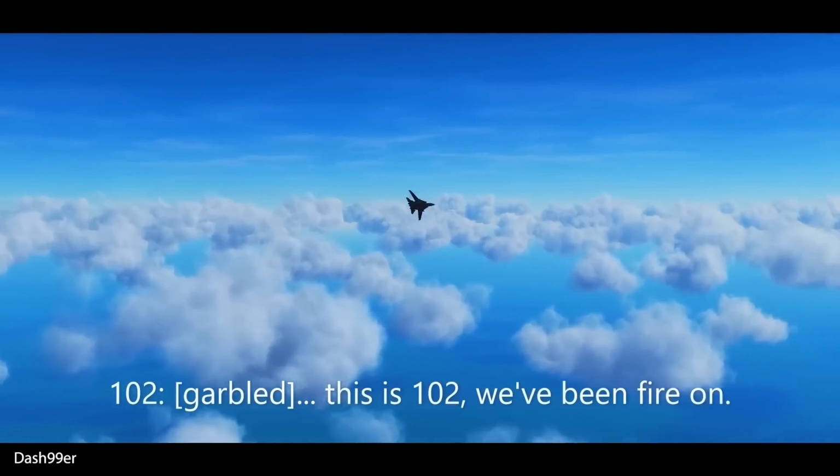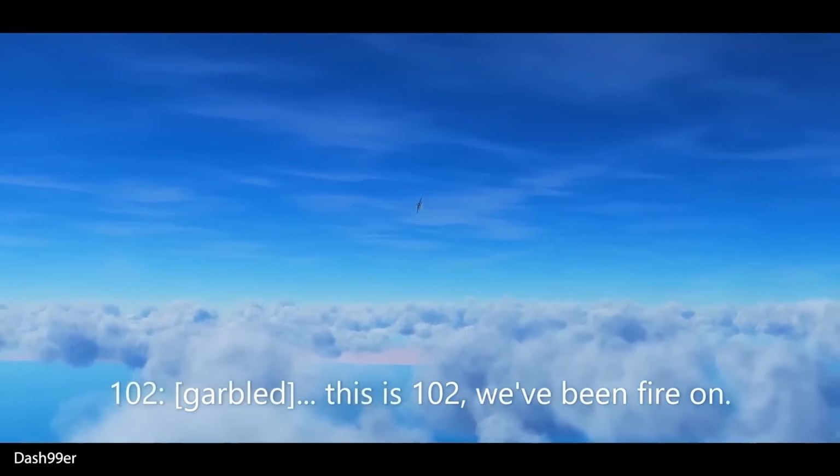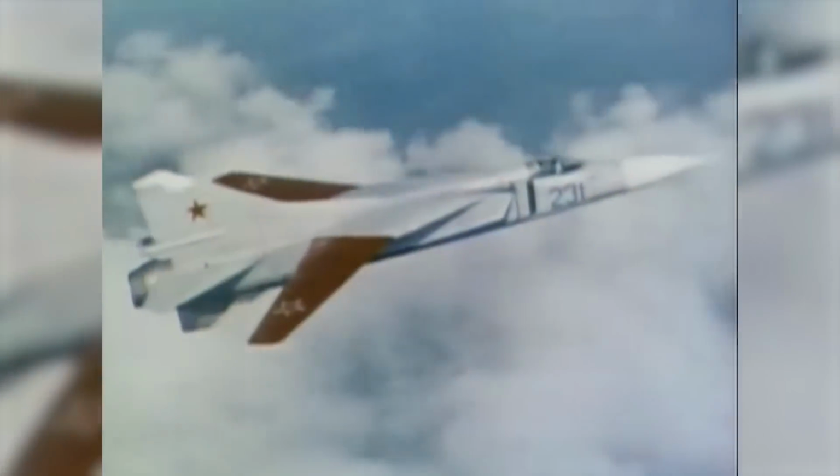However, it failed to track due to the close proximity and the impossibly hard turn that it would have had to have pulled. The F-14 can handle up to 7.5 Gs in a tight turn. Anything after that risked breaking the plane apart or the pilots passing out.